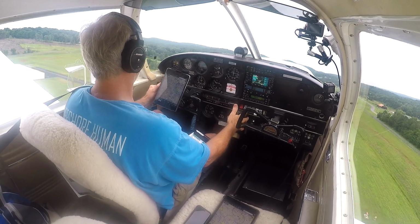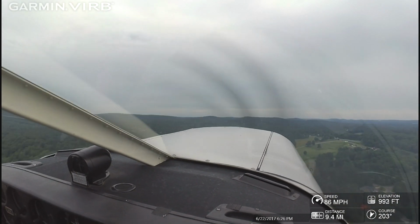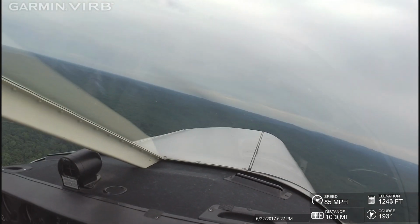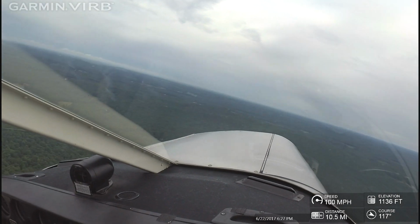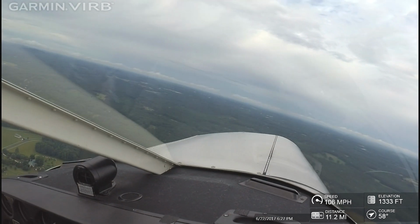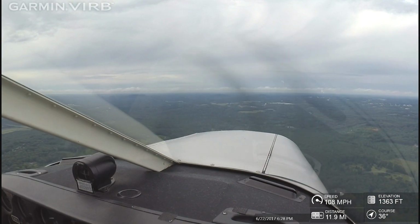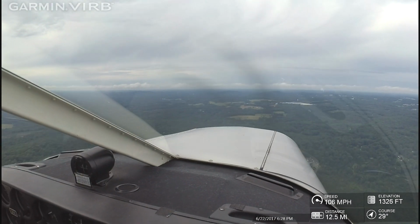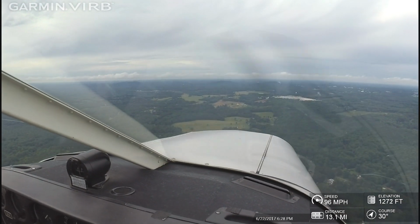Dump some of that nose down. Ashboro traffic, Cherokee 4 Foxtrot Lima turning crosswind, runway 21 Ashboro. Ashboro traffic, Cherokee 4 Foxtrot Lima turning left downwind, runway 21 Ashboro. Alright, fuel pump's on. Gas, undercarriage, gears down. Mixture is rich. Prop is full. Flaps will set. Alright, let's bring some carb heat in. Reduce power. Get a notch of flaps. Get it coming down.